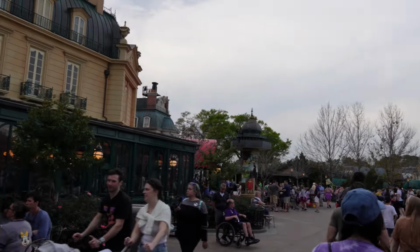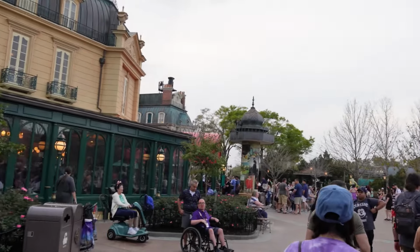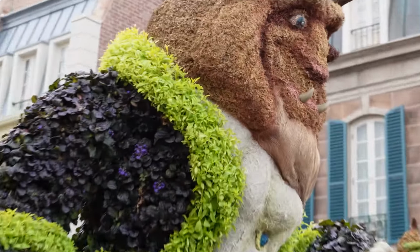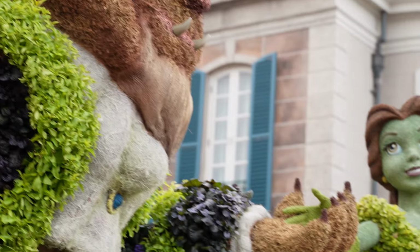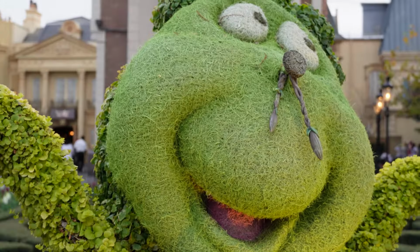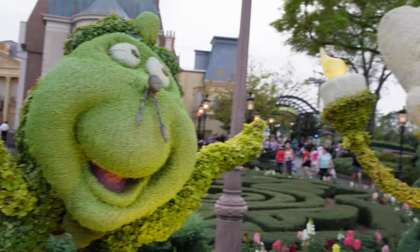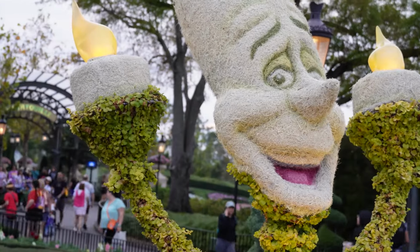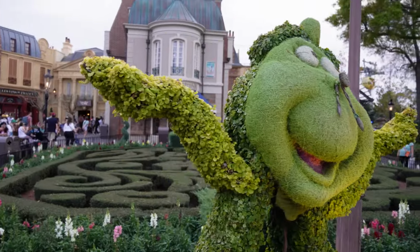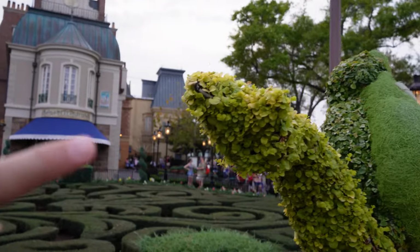Right now, there should be a few topiaries, oh my god, over here. There's Beauty and the Beast straight ahead. These are very popular, definitely defining the modern look of what a topiary should look like at Epcot. It's starting to get dark, but we're here by Cogsworth and Lumiere, who I just took a little funny picture in front of. And I'm trying to see where Remy is.